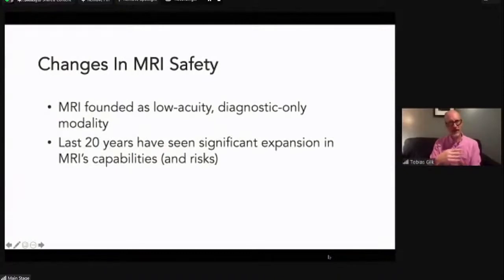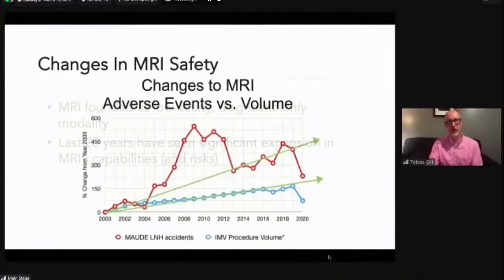MRI as a clinical tool, it was really established, and its intent at its birth was as a low acuity diagnostic only modality. The last 20 years in particular, we have seen dramatic expansions in MRI capabilities and in terms of the patients that it's able to see, technically what the MRI is capable of doing just based on the equipment itself. And each of those changes come with commensurate risks that have grown and changed.